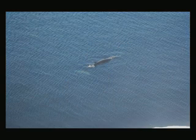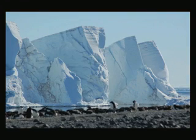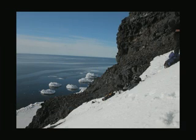So minke whales from a helicopter, and then more penguins. Now my favorites, the Adelies. That's also in Bird Peninsula. And this iceberg just basically grounded there and has been sitting there for 2 years now. So that was actually 3 years ago when we were working on these basalts. It's kind of a tricky place to work because you don't want to slide down the snowfield. It's not good, but it's gorgeous.